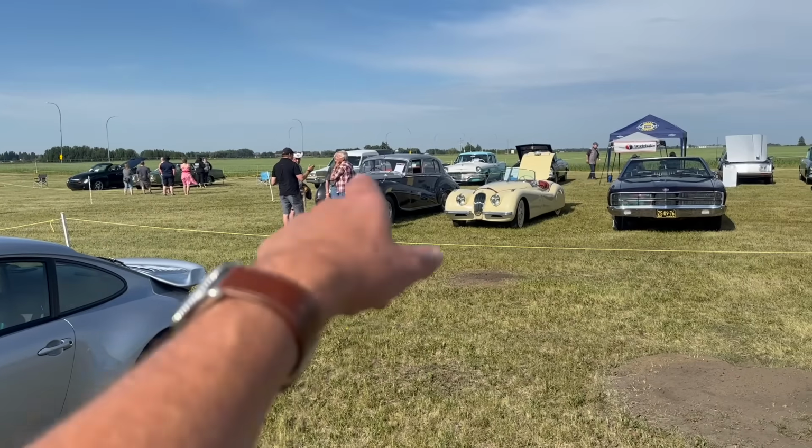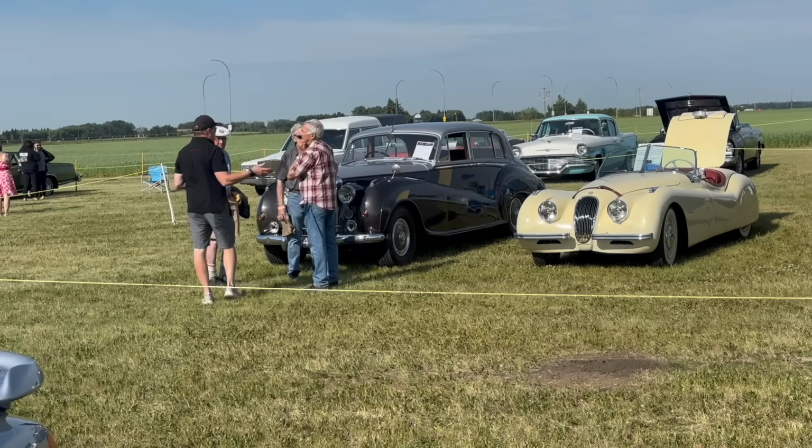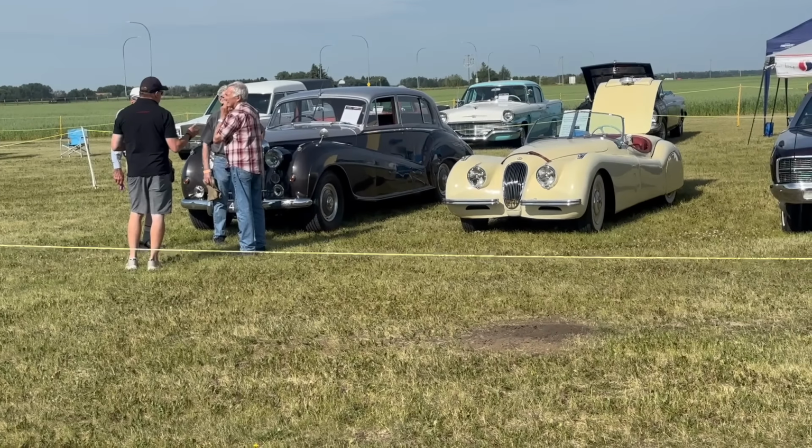Oh, I see our friend Howard is over there from Howard's video with all his Rolls Royces. He's got a Bentley down here today. We'll walk over and say hi to Howard.